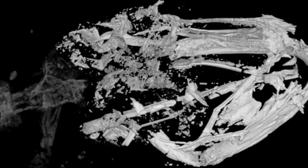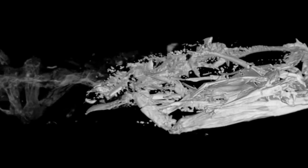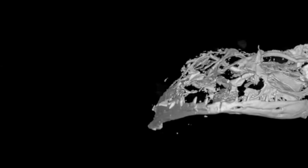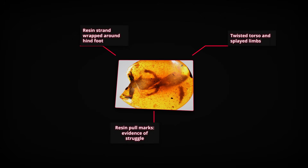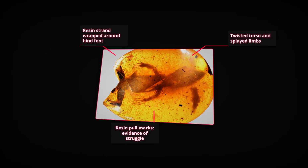They couldn't, of course. And the way they died is worse than the frogs. A lizard is fast. It would have felt the resin catch a foot and pulled hard. And the pulling is why some of these specimens are twisted, mouths open, a leg wrenched back. The amber didn't just record their bodies, it recorded their panic.